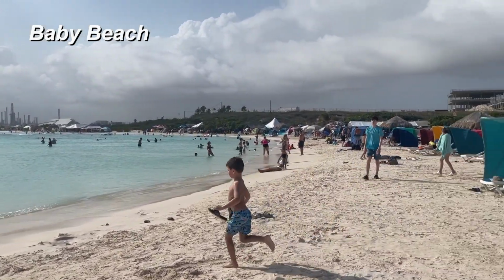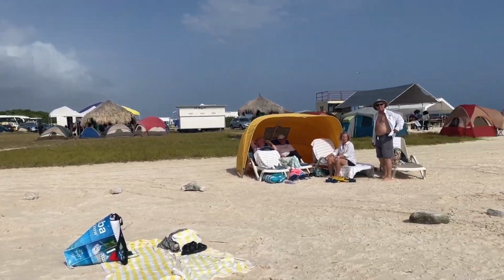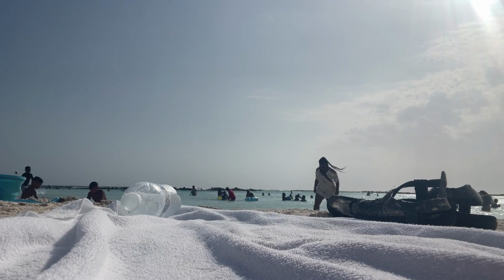And I will talk about San Nicolas in a moment. But Baby Beach is really cool. It is kind of crowded at times, but it has nice scenery and is just a great place to go and relax. But again, you can check out any beach in Aruba and you're going to get those relaxing vibes.